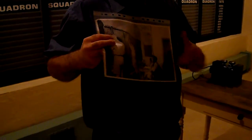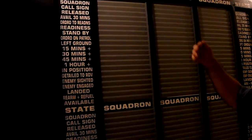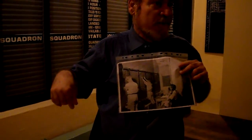So this is 1941, the three people who actually started to work in this room. So your officer sitting here, looking at that board, and every 15 minutes, every pilot flying over Malta is making a short radio call here. And his position is being monitored on that board.